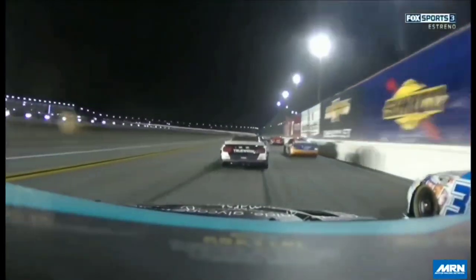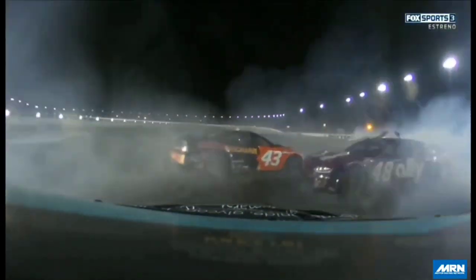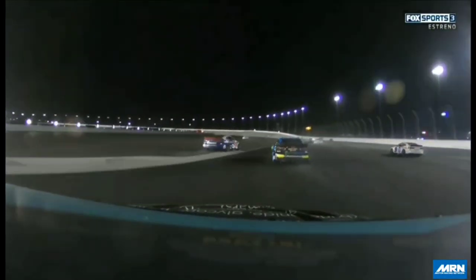Carson Hocevar, by the way, has just pitted. So we mentioned he stayed on the racetrack. He has now come to pit road. Where do you want to start? We do have a damaged vehicle policy clock running on Ryan Preece. It's run out. Ryan Preece will officially be out of the race.